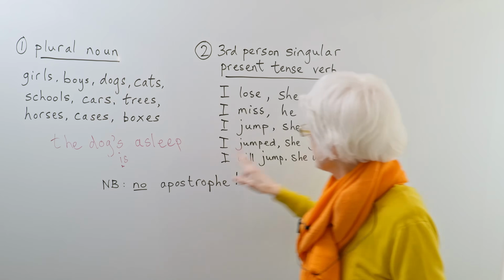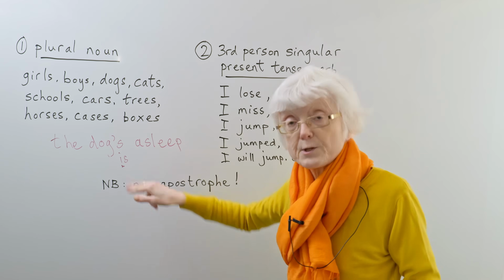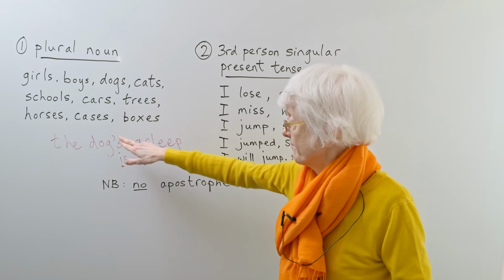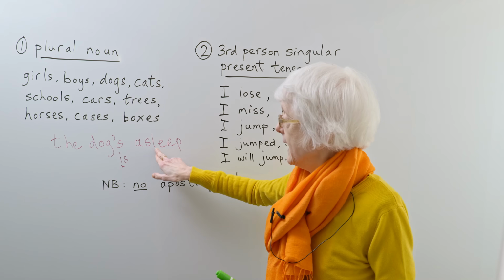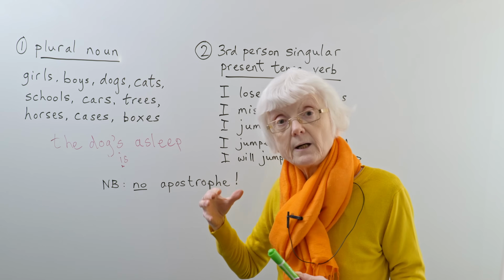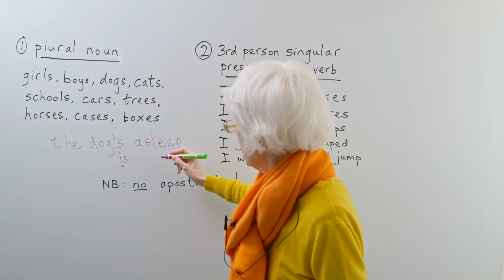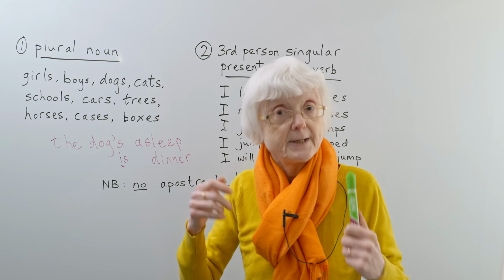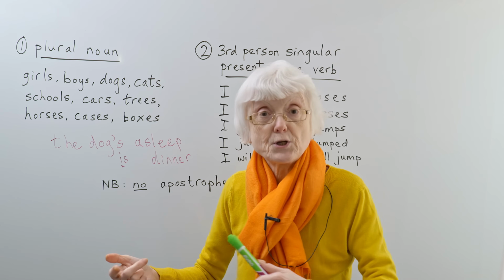So this, with plural nouns, also with verbs, you don't put an apostrophe for jumps. The apostrophe means there's a missing letter, like is, usually is. So that's completely different, meaning the dog, singular, the dog is asleep. And then the only other time that you would use an apostrophe would be a possessive, something belonging to the dog. So you might say the dog's dinner, for example. The dog's dinner. I need to prepare the dog's dinner, meaning the dinner for the dog, the dinner belonging to the dog.